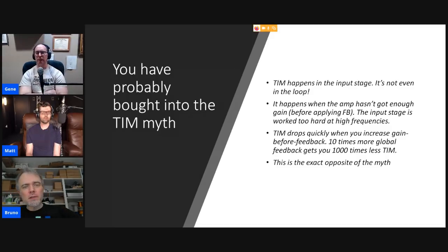Well, no. I mean, you're absolutely right that TIM is not particularly mysterious. The only thing that makes TIM nastier than other harmonic distortion mechanisms is the fact that it happens outside the feedback loop. As I said, it happens in the input stage, so the amplifier simply confuses that distortion signal for input signal and faithfully amplifies it. And so the effect is particularly noticeable when you have a more complex signal being presented at the input, and because then you get intermodulation distortion at lower frequencies, which is not at all being attenuated by the feedback loop.